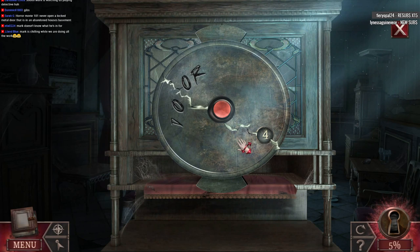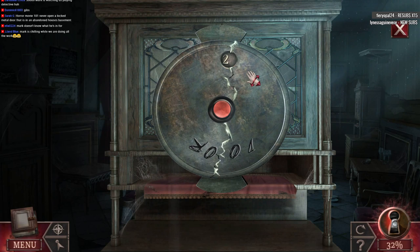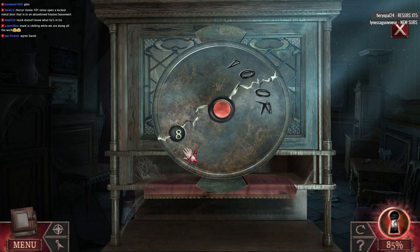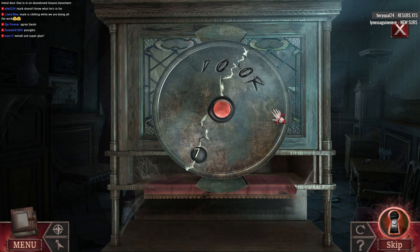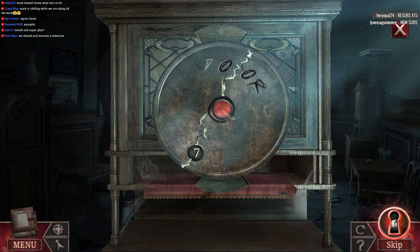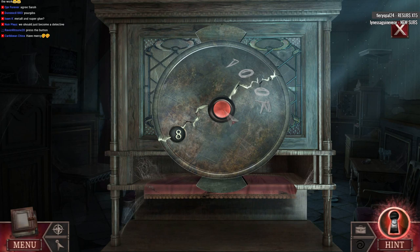Oh, the code. Yes, of course. 1778. Or not? Oh, wait. Maybe you gotta do it each time, I guess. One. Seven. Seven. And then eight. Bingo!